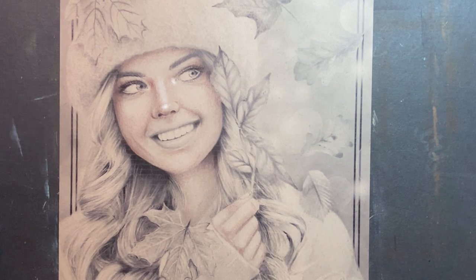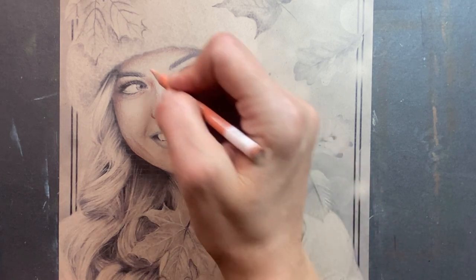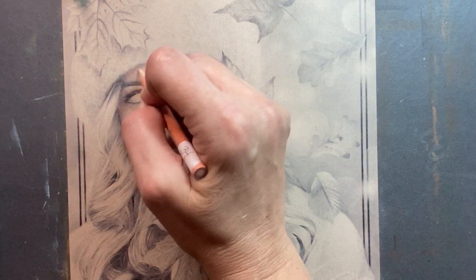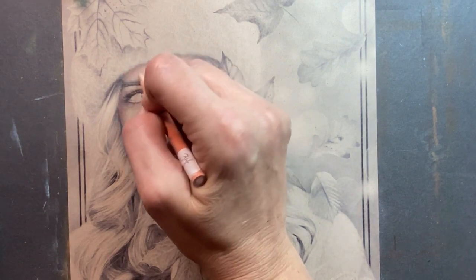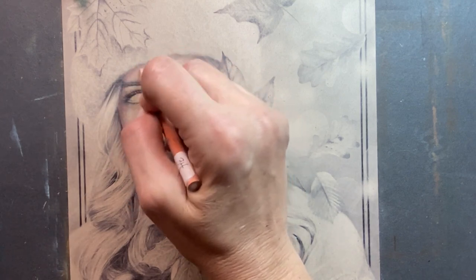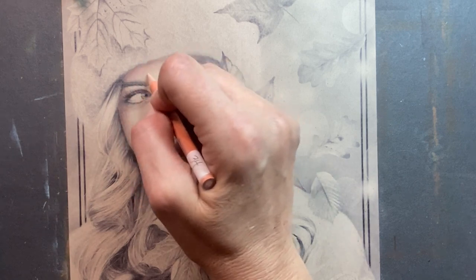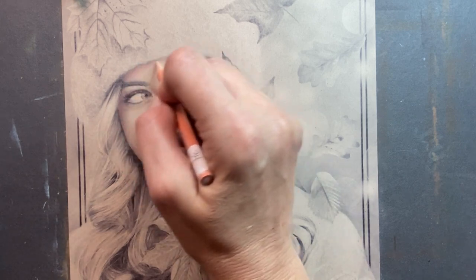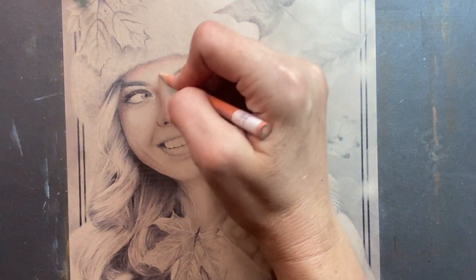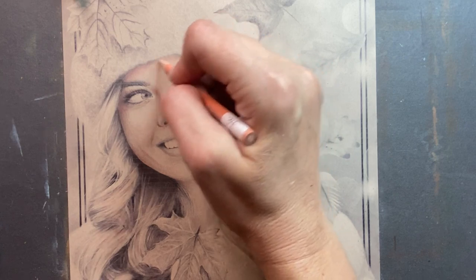All right, let's, I guess we'll go to peach. So the peach, in this case, I'm going to use to blend and transition the dark chestnut into everything else. So I'm going to go over the chestnut and blend it into the face a little bit more.